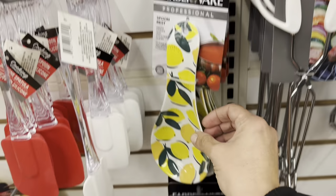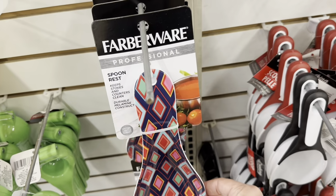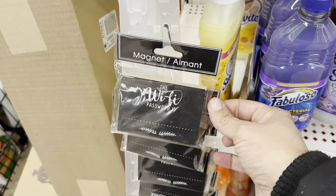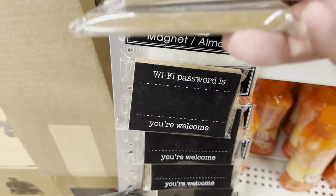Then we have these brand name Farberware spoon rests. That's a great deal at $1.25. They have a lemon. They have this geometric design. And the third design down here says there's always something to be grateful for. And then we have the little Wi-Fi signs, but this time we have them in magnets so you can put them in more places. A couple different designs in those also.